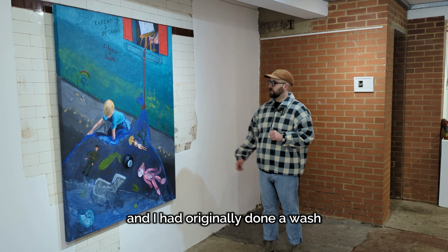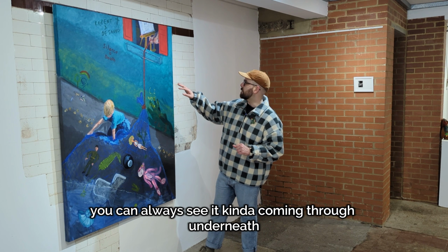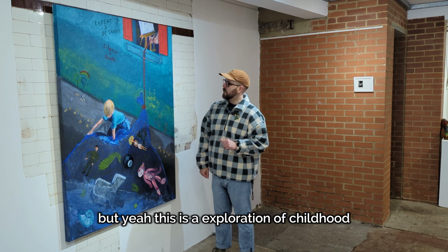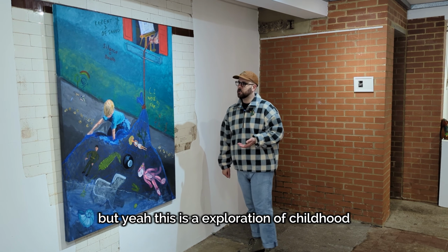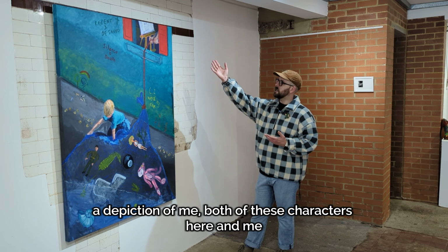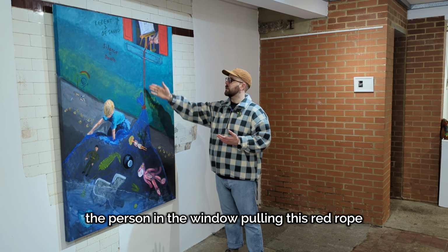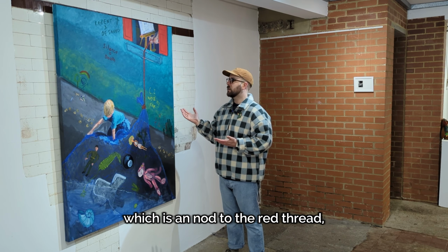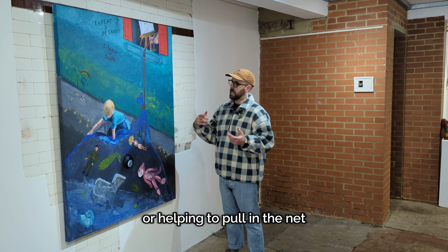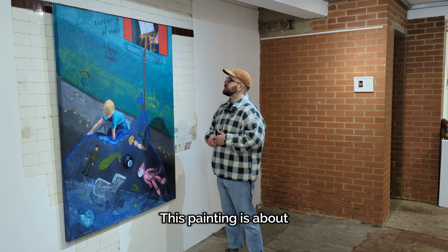And I'd originally done a wash. I believe it was a yellowish wash on here. You can almost see it coming through underneath. Not too sure what the wash was actually, but yeah, this is an exploration of childhood. A depiction of me, both of these characters here and me, my person in the window pulling this red rope, which is a nod to the red thread I use a lot in my work, and this young boy going through or helping to pull in the net or searching through the net, and that's myself as a child.